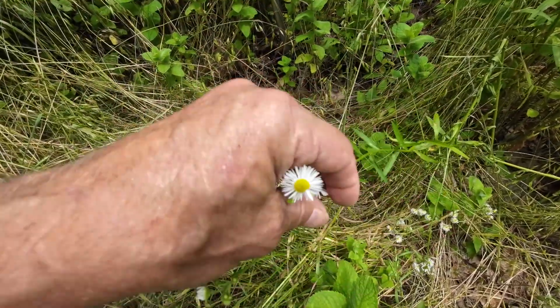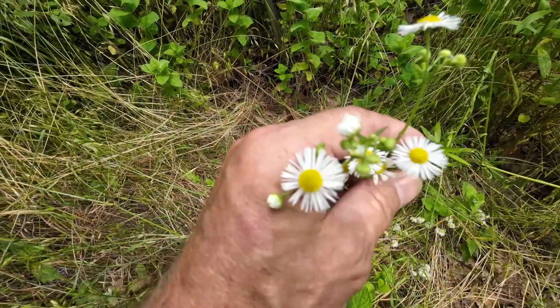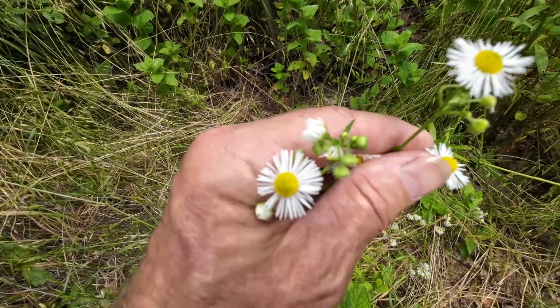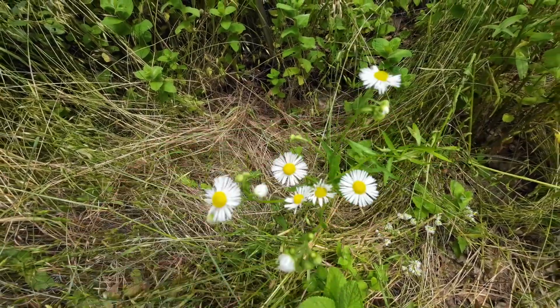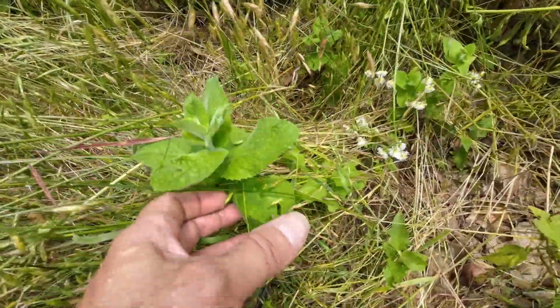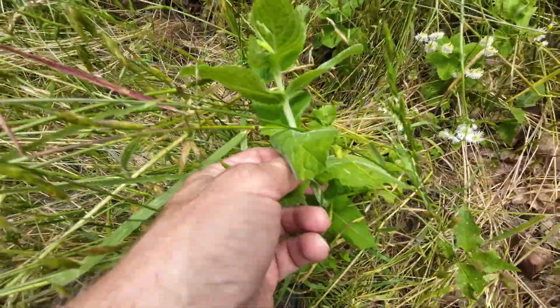They're astringent. So, if you need a caffeine fix and you're out in the wild and you don't have anything else, this will do in a pinch. Just turn it into a tea or chew it up. Oh, and right here is some manner of mint.